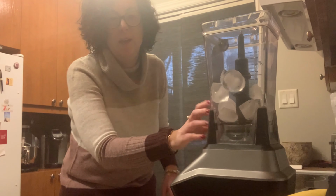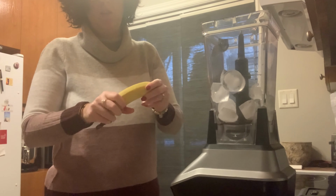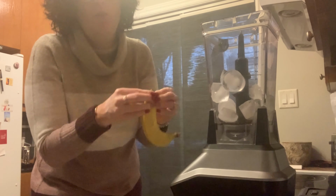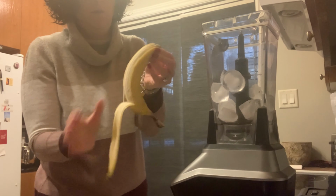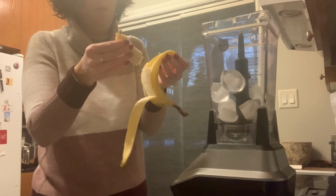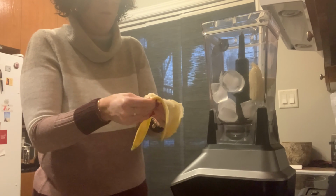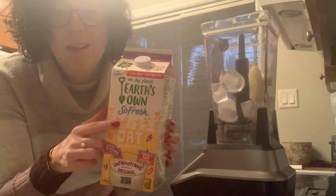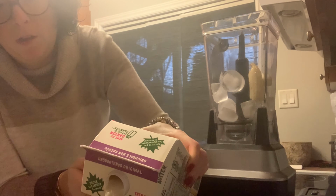Okay, so I start with lots of ice. Then I put in a banana. I mean, I could do half a banana. No, I want a lot of nutrients, so I'm gonna put the full banana, but usually I just do half a banana. Then your favorite milk. So I have my gluten-free oat milk, so I put in a cup.